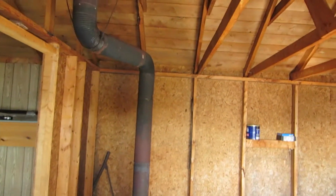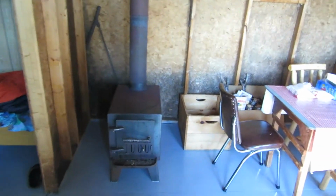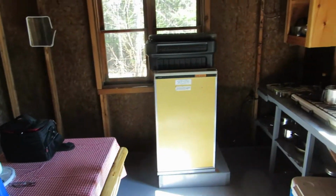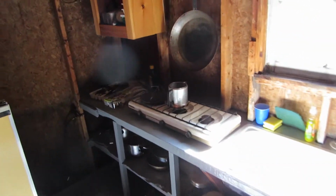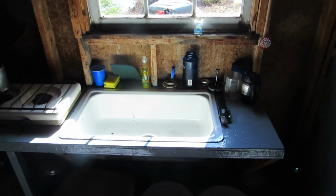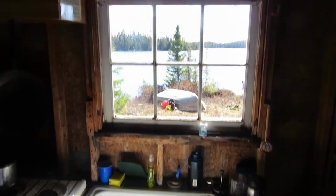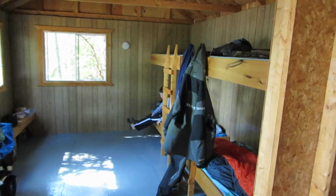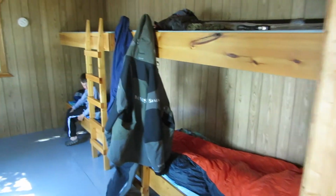Okay, it's a 2-room camp. Wood stove, small kitchen table, small propane fridge, a 3-burner cook stove, sink, and no running water, obviously. So we're just hauling buckets of water up here. And then in here is the bedroom. We got a couple of bunks against this wall.